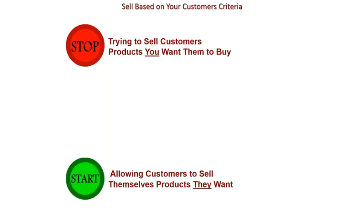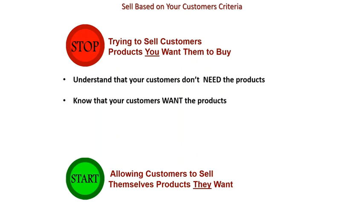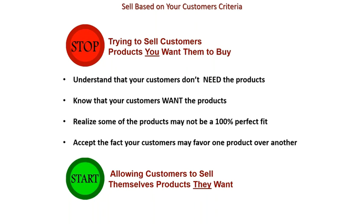So let's throw it. Don't stop trying to sell your customers the products you want them to buy, and let them buy the products they want to buy, and then sell up beyond that. Understand your customers don't need the products, but they want them. If there was no charge or a very low charge attached to these, everybody would take them. Realize that some of the products may not be 100% fit for everybody. Some people are just not going to work for them.